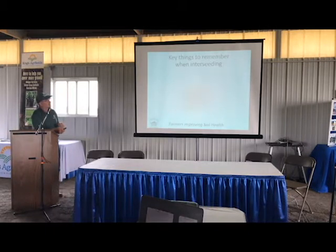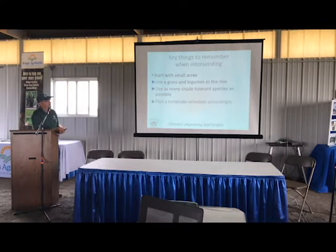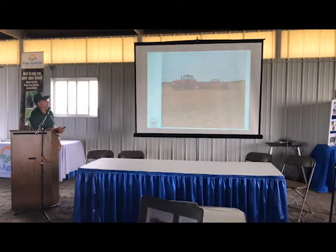Key things to remember when you're interseeding: start with small acres. Use a grass and legume in your mix. Use as many shade-tolerant species as possible. Plan a herbicide selection accordingly. Performance can vary from year to year, and we know that if you're in crop production, we don't know what the normal is anymore, because what's normal might be what you're living in now, and next year will be different.